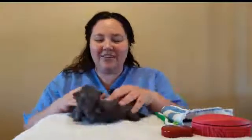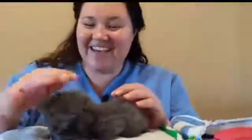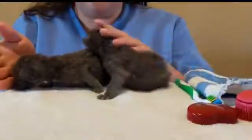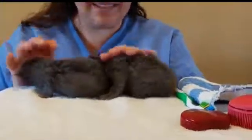They are just starting to wander around a little bit. They can hear just a tiny bit. And just because their eyes are open doesn't mean that they have great eyesight. So if I don't watch them, they will walk right off this box. They won't even care.